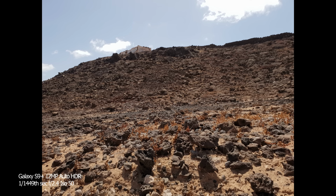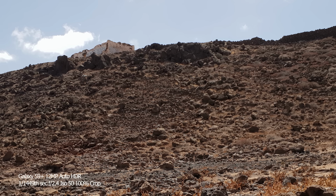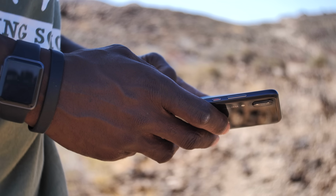Compared to the Samsung, we have a much brighter shot, the HDR recovering more detail from the shadows than it did with the P20, although we have lost the detail in the clouds with the Samsung. If we crop in 100%, to me this image seems a lot cleaner than it did on the Huawei. More detail has been retained and the image seems sharper. The Samsung is definitely producing a better image with this particular shot.